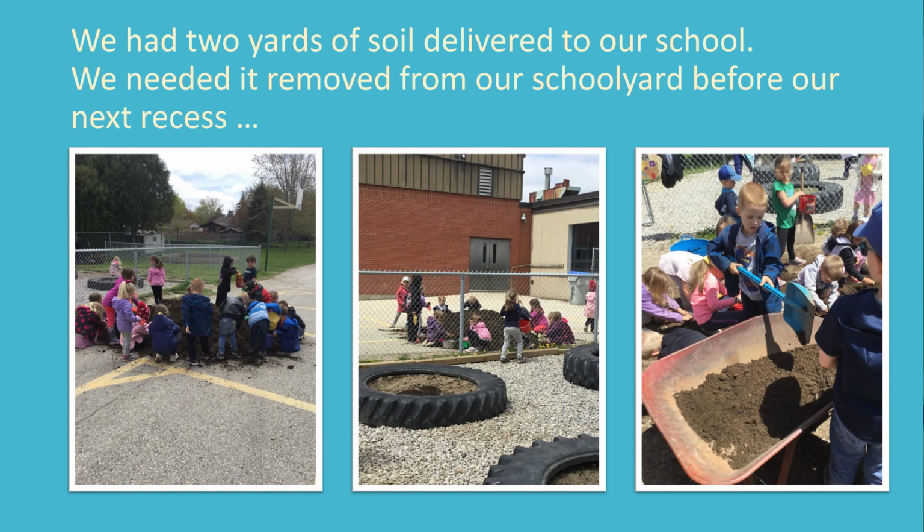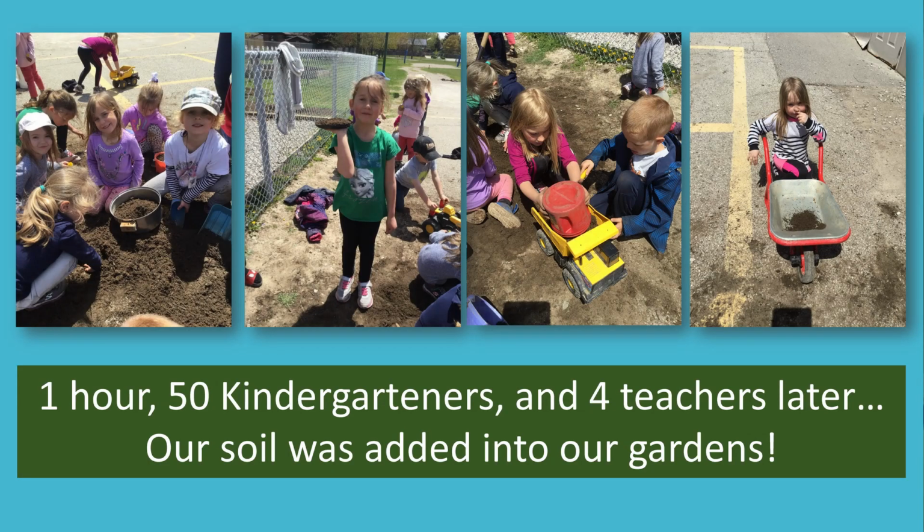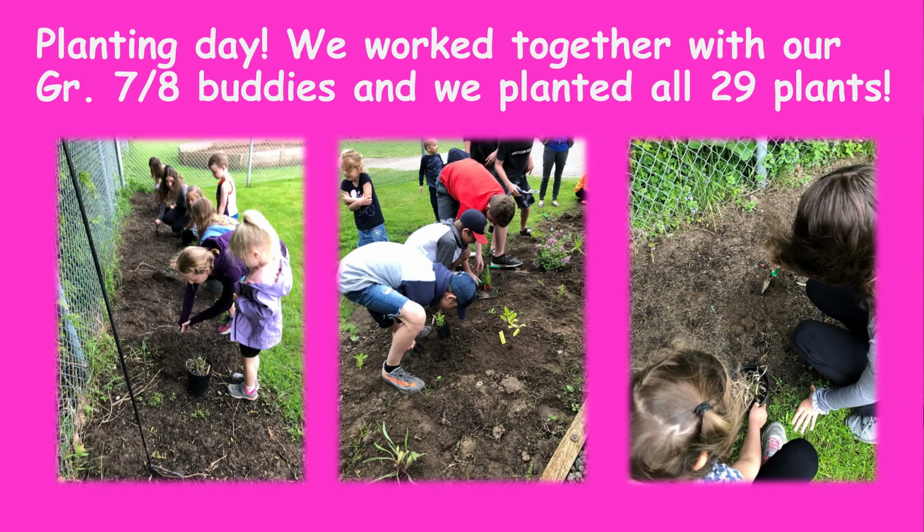We had 2 yards of soil delivered to our school. We needed it removed from our schoolyard before our next recess. This task was accomplished with cooperation and hard work. 1 hour, 50 kindergarteners, and 4 teachers later, our soil was added into our gardens. We are all set for our plants to arrive. We were also given a dwarf lilac bush and an Arizona apricot flower as gifts to be added to our butterfly garden. Planting day. We worked together with our grade 7 and 8 buddies, and we planted all 29 plants.